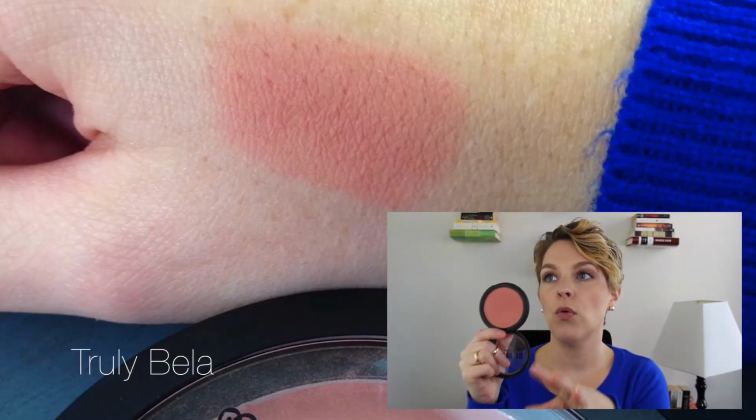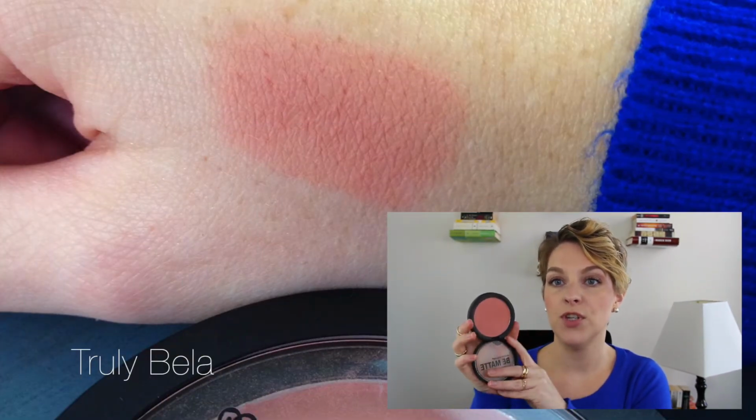The last one I have is the color Papaya, and this one is just super unique. It is kind of like a brown rosy type of shade, and I don't have really anything very similar to it, so I'm still going to keep this one along with the Fresh Melon because these are just really pretty colors, and I like that they're matte.